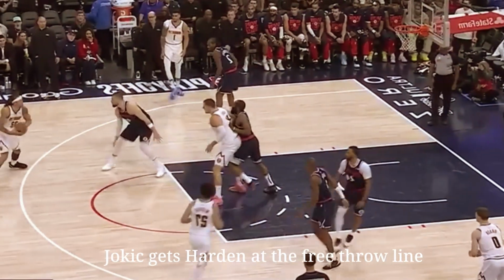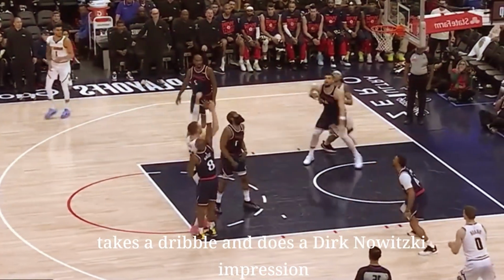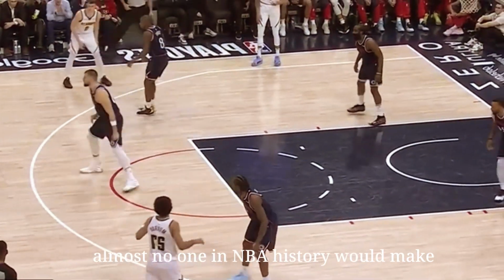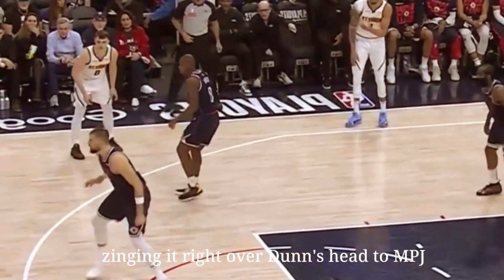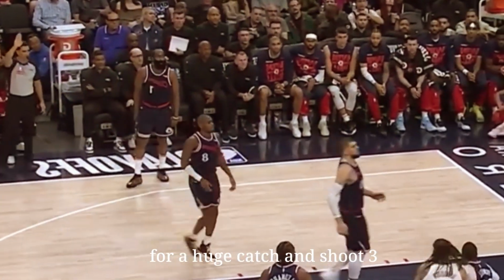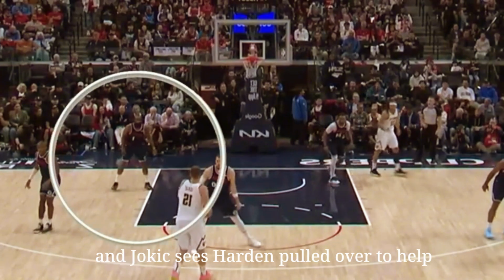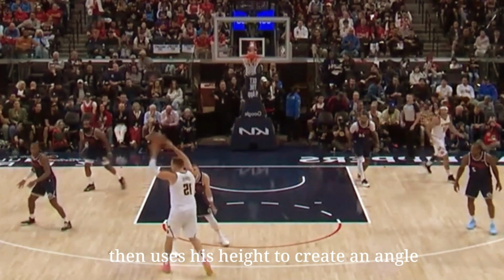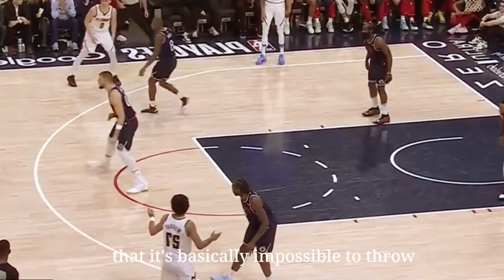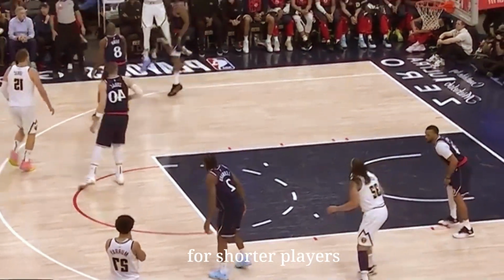Jokic gets Harden at the free throw line, takes a dribble, and does a Dirk Nowitzki impression. And a minute later, he can just casually make a pass almost no one in NBA history would make, zinging it right over Dunn's head to MPJ for a huge catch-and-shoot three. And Jokic sees Harden pulled over to help, then uses his height to create an angle over Dunn. Chris flinches, he fires it so hard, and that's basically impossible to throw for shorter players.